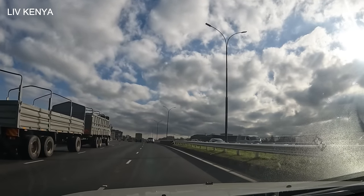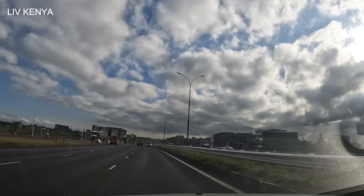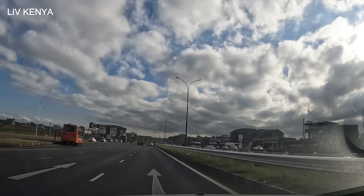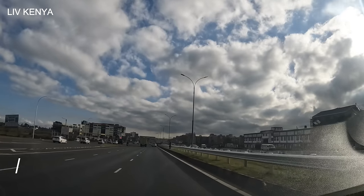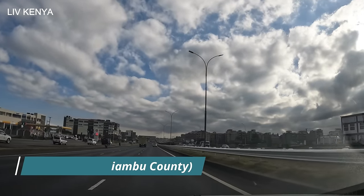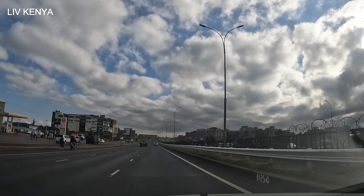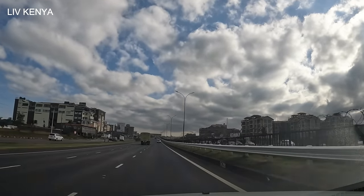Right now we are on Thika Road. Thika Road is still in Nairobi, but we've already passed the Nairobi part. We are now in the Kiambu sector, Kiambu County rather. So like I always tell you guys, in Kenya we have really nice roads. If you are watching my video for the first time, you are in the right place. But if you usually watch my videos, you know how we do it.